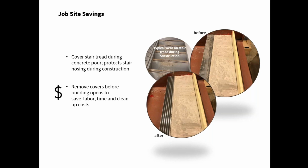So if we looked at what we could do, the top right-hand bubble is a construction cover that's in place that has been poured into a concrete stair. And you can see that cover would protect against any of the dirt and debris from getting marred up into the stair nosing or having any of the abrasive break out. And it would be a simple brush stroke to get this off in the end. And then the after photo obviously shows you that once you remove the construction cover, you've got a brand new stair nosing.